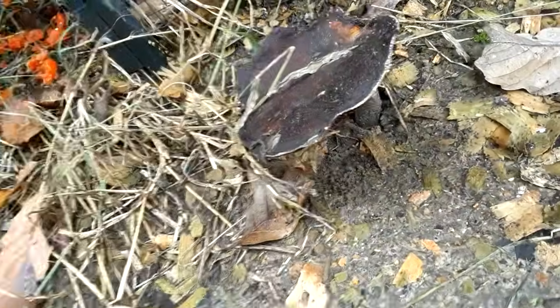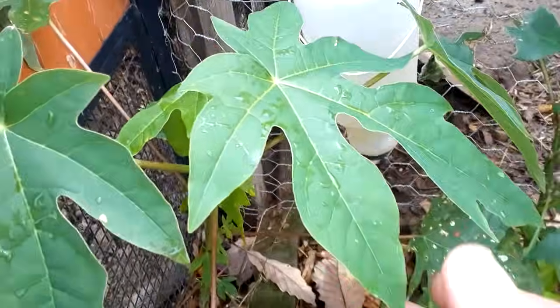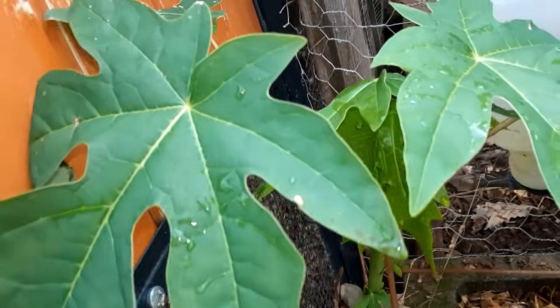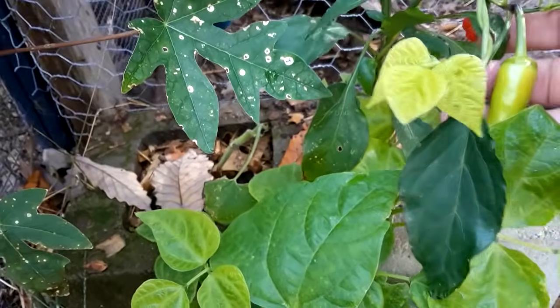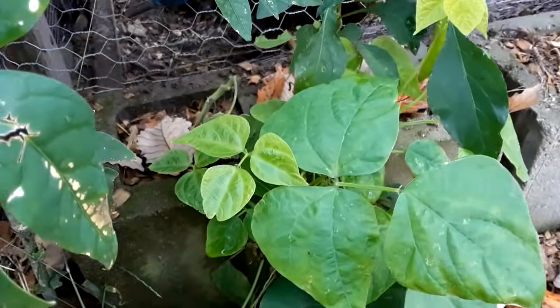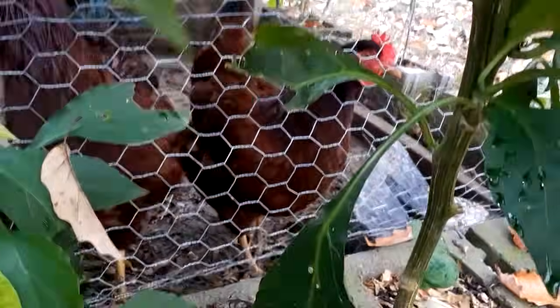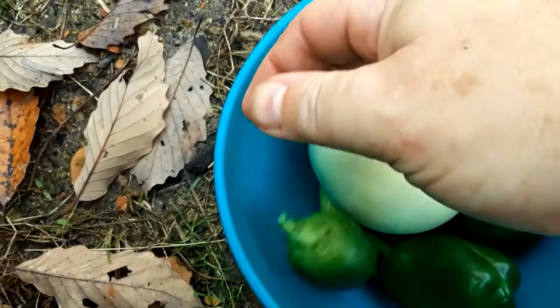There's another cap there. But cherry tomatoes, just ripening on the vine. I'll pick a bunch of those. And I don't know what this is. I'm very interested in it, but I am not sure what kind of plant this is. I'm going to let this grow. Some peppers, I can leave those there for now. Hey chickens. More bell peppers, we'll pick those. Add those to the pile.